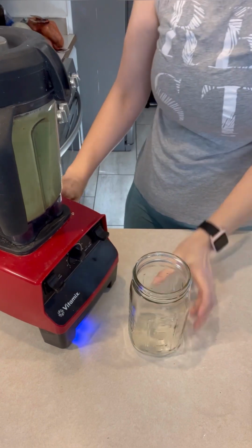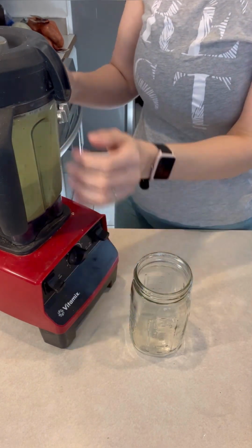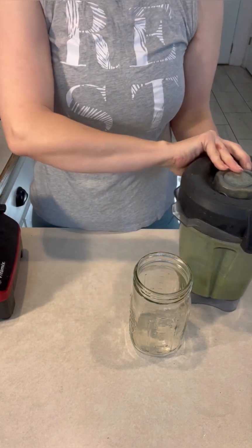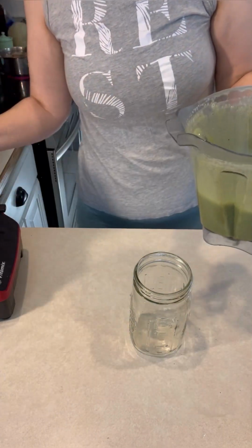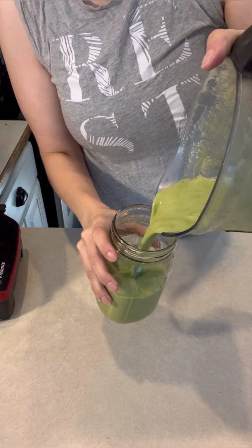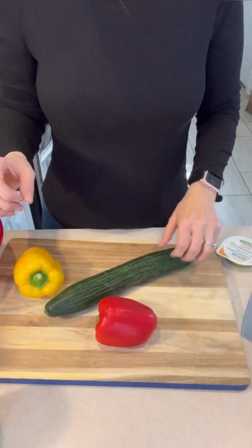Blending this smoothie takes about 30 seconds. And I blend it basically until I can't hear my blender hitting any chunks, because I like it really smooth. I do not want a chunky smoothie. Anyway, this is my lunch. This is really good. This is like my favorite smoothie, or one of my favorite smoothies.